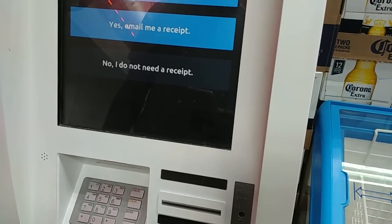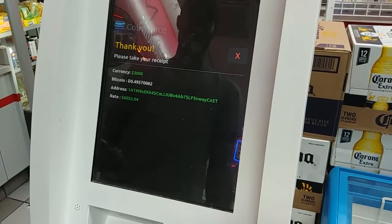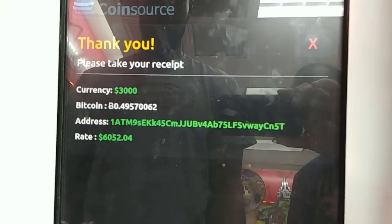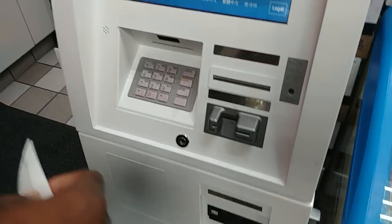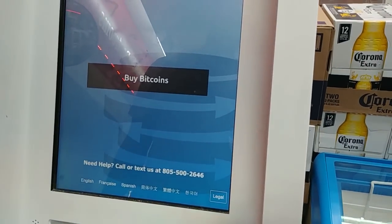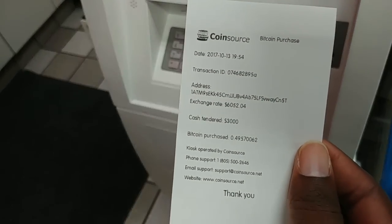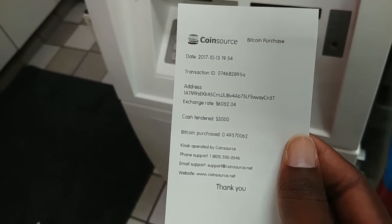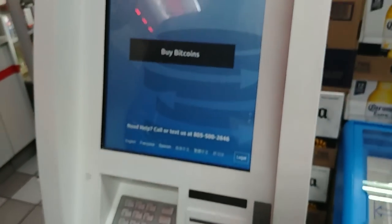It's probably gotta go through confirmations. Yeah. All right, so we're just waiting on the confirmations right now. So alright, that is complete. Waiting on that receipt. Here's the receipt. Cash entered, 3,000. So we're just gonna wait a little bit and then we will be back.